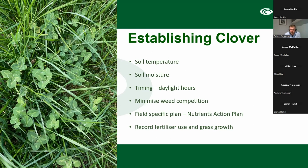Also important in our selection criteria was looking at paddocks with fewer weeds. Weed competition is a big one, as clover safe sprays are hard to come by, and managing the weeds in a clover reseed is very difficult. There's no 2 ways about it. So if we can identify a field that is clean of weeds and we're not going to stir up too many weeds, that's going to be a big advantage.